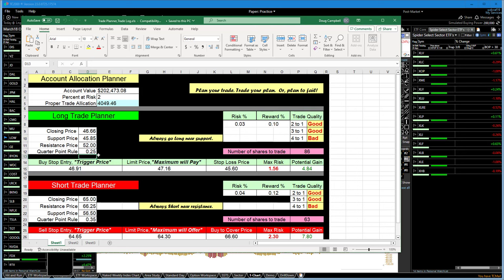And this one I used 25 cents. Because if you take this price here plus 25 cents, that's my buy stop entry. Meaning it had to go up at least a quarter to hit my trigger price to enter. If it went up beyond this price, it wouldn't fill me. It was the limit order. Don't fill me if it's beyond that price. I didn't want to catch a gap up and have it run down all day long. And then my stop loss was 25 cents below the support.